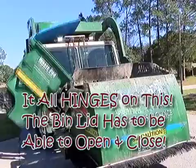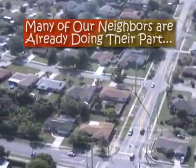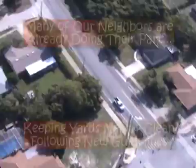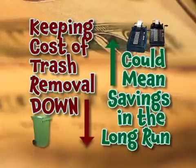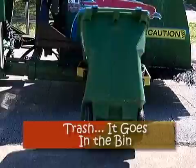Many of our neighbors are doing their part, making sure they're keeping their homes and yards neat and clean by following the city's trash guidelines. It's something simple we can all do, and keeping trash in its place will keep the cost of trash removal down. Reducing how much it costs to collect trash can mean savings in the long run. Together we can do this, Deltona. Trash, it goes in the bin.